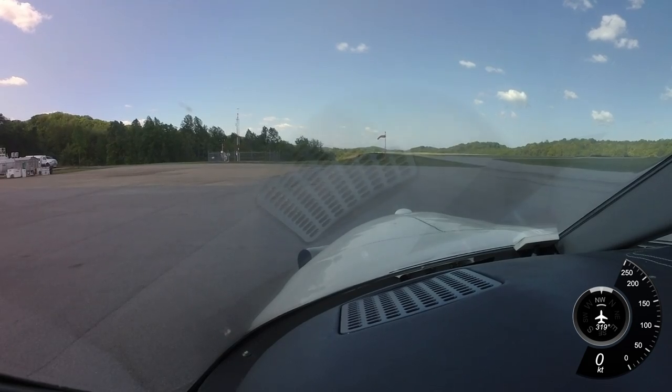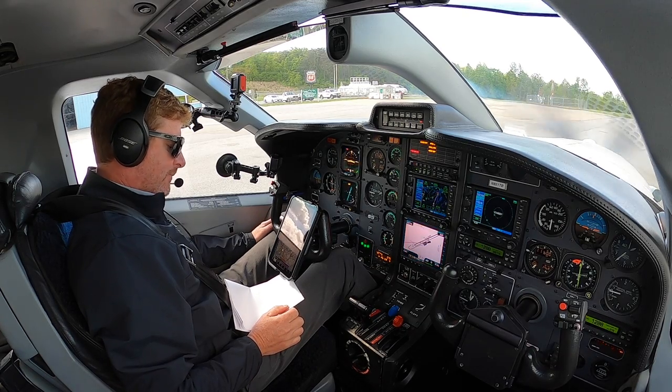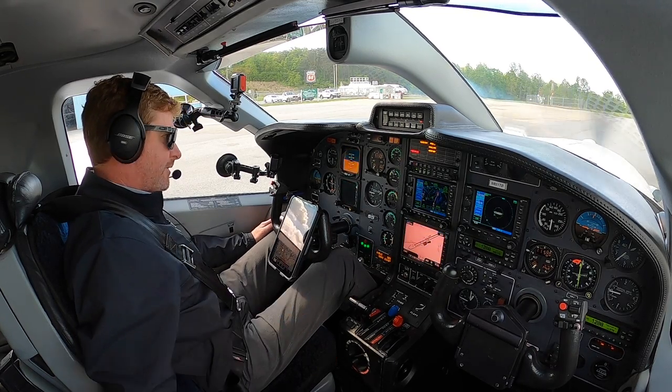There we go, we got the information here on the weather. We'll be taking off runway 23. We've got gusty winds out of the west today, and 2968 in our altimeters.